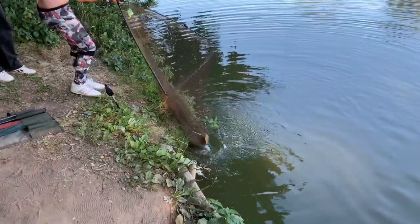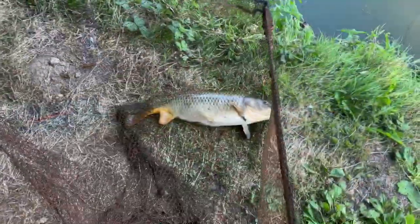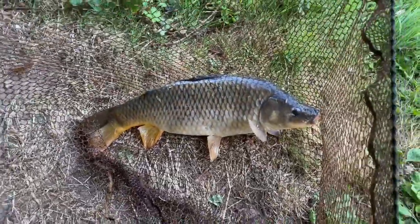Alright, go on. Shall we take him over there into the van? There we are. Put it over there where we normally do. There you go. What fish is that? That's a common carp. I should say he's about 4 and a half, 4 pounds. Put him over there.